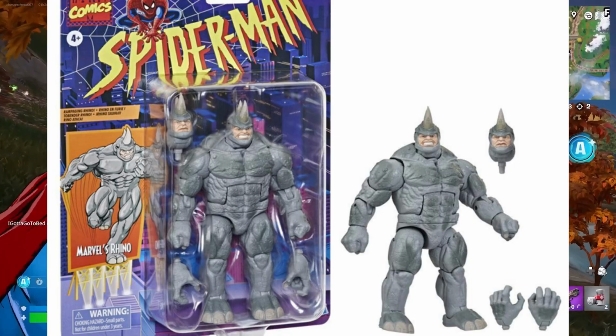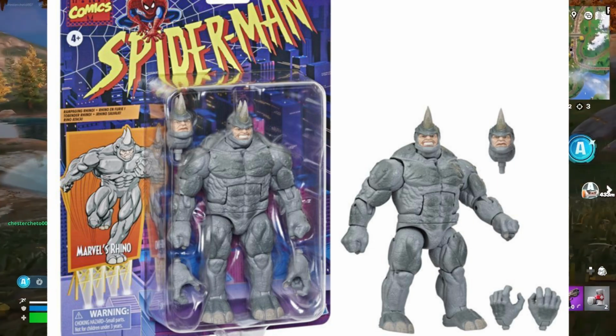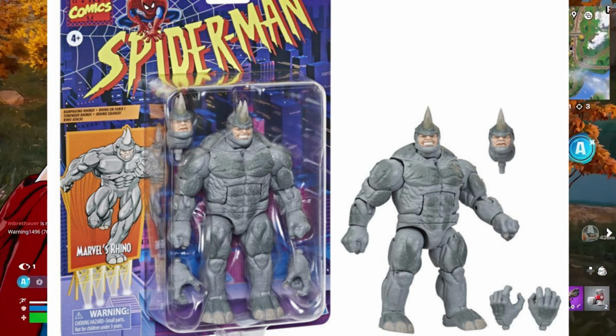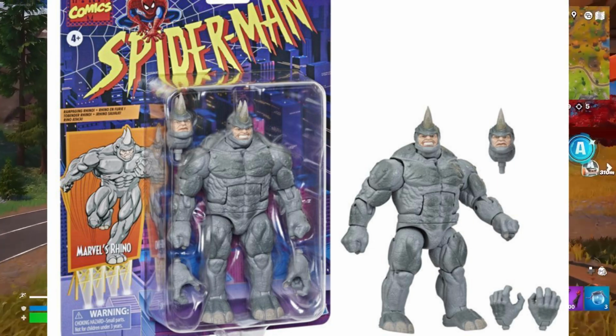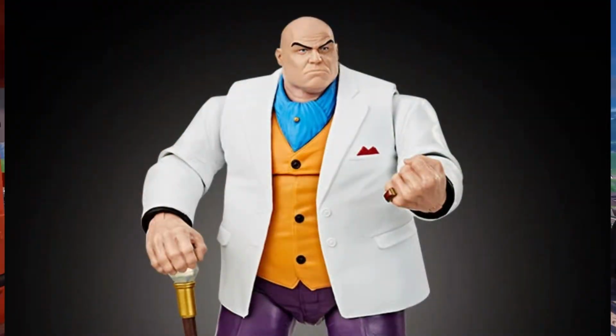Hasbro has been doing this for quite some time, where they take a Build-A-Figure Marvel Legends action figure and then re-release it as a deluxe. Usually they'll include an extra accessory, an alternate head sculpt, a different color palette, some minor tweaks or upgrades, and then just reissue a version of the original action figure. They did it with Kingpin, where it was a Build-A-Figure, then they re-released it and then reissued it in that retro carded line. They did the same thing with the Rhino, who was initially released as a Build-A-Figure, then they re-released it as a retro carded single release.